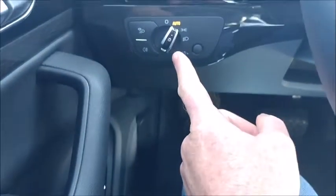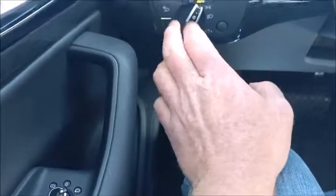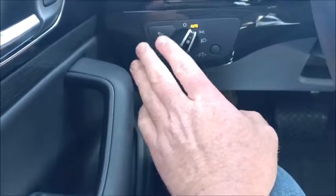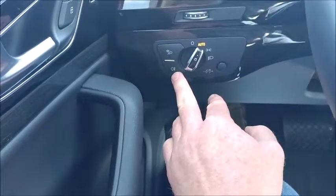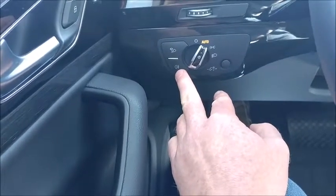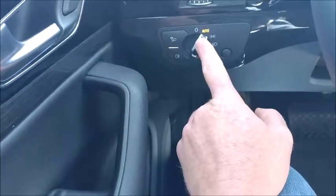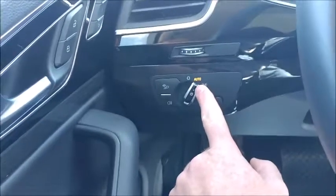Up here, you have your lighting, so fairly self-explanatory. In foggy and rainy conditions, you can push this button and it lowers the beams a little so that they don't reflect back to the windshield. These are your, why am I having a hard time remembering the name for that? Fog lamps. There you go. And then you can see the lighting settings here. I usually have just been leaving it on auto.